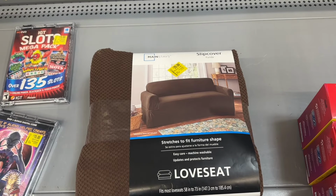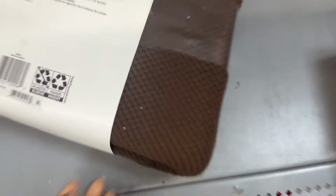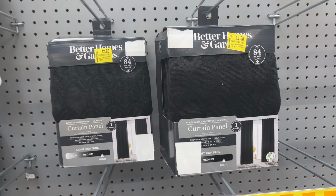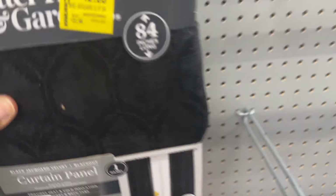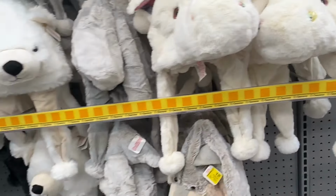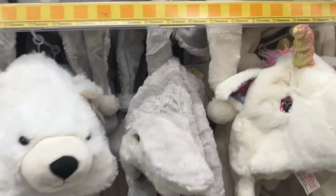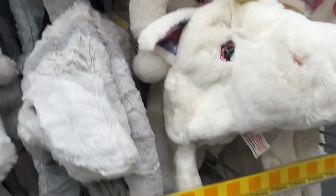All right, so right here we have a slip cover for a love seat that is marked down to $25. And then right here we have these black curtain panels that are marked down to $12. And then right here we have these animal hats that are marked down to $8.